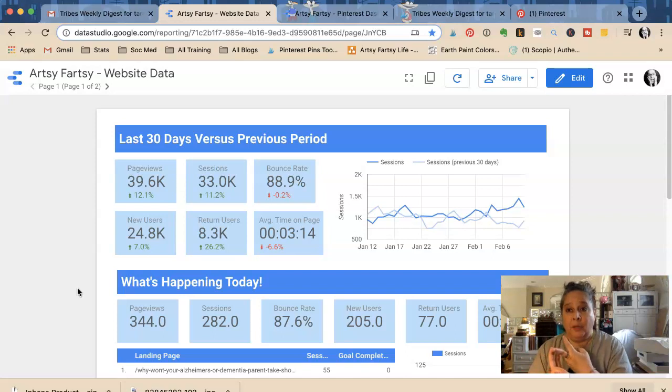The first one was what's working now with Pinterest, how to make lots of pins. The second one was how to figure out which of your pins you should make more of. And this is how to use Tailwind to schedule your pins.